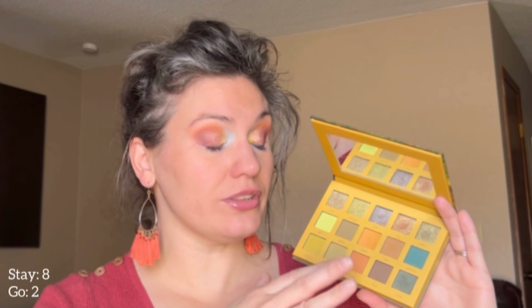Here's the Wildwood palette from Alter Ego. I like this palette. This is a dupe for the Natasha Denona Yucca palette, which is a color story that I think is pretty. It's not super varied, and I've heard that this is a great dupe for that one as far as formula, and even some people whose videos I watched when they were directly comparing them, they said that sometimes they preferred this one. I like it. I'm going to keep it.